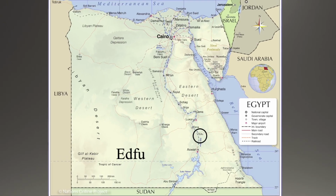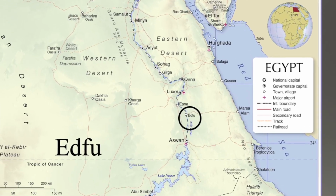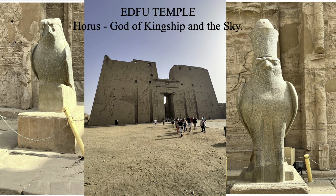I then pursued on to Edfu, and Edfu has an interesting temple there also that I'm going to share with you. This is a picture of the Edfu Temple in 1956. The temple was built during the Ptolemaic reign, or the Ptolemaic kingdom, which was 237 to 57 BC. So again, a very fascinating and dominant feature in the countryside. This particular temple is dedicated to Horus. Horus is the falcon god, the god of kingship, and the god of the sky.